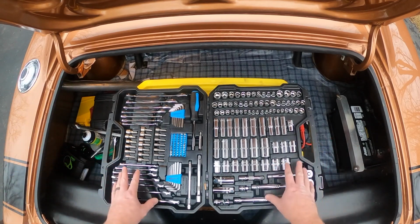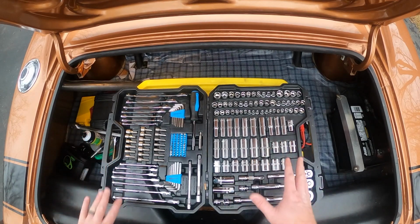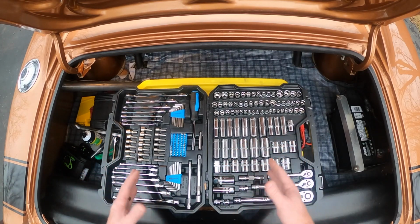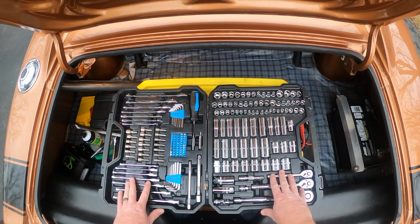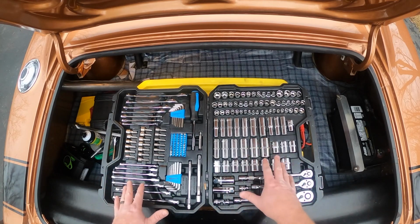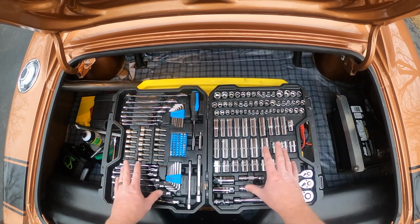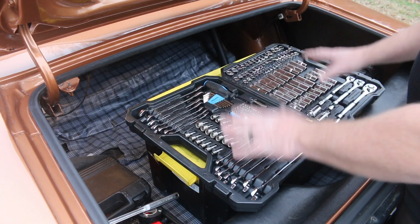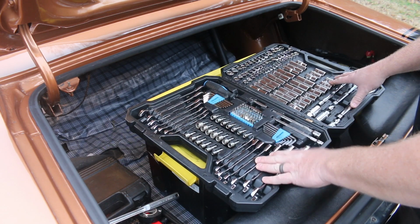It does have a lot of the same stuff there. That's fine. I don't mind having doubles. Redundant systems is what keeps a lot of pilots alive. And this has just been really helpful over the years. I try to keep these clean and organized. Again, this isn't my daily go-to toolkit, but in case something were to happen with the car, I know that I've got the tools necessary to keep me on the road and at least get me home.